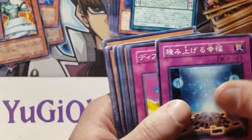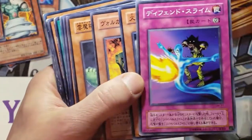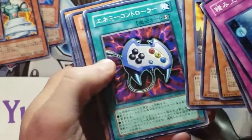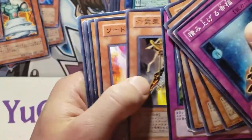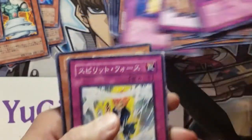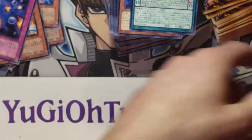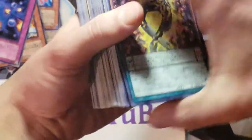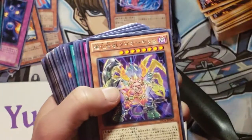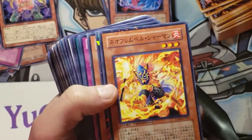Here's more rares. Revival Jam or Jam Defender. What was that from? Spell a Mask, maybe? Enemy Controller. Another rare. All right. Let's continue on. Oops. Here's a rare. Another rare.